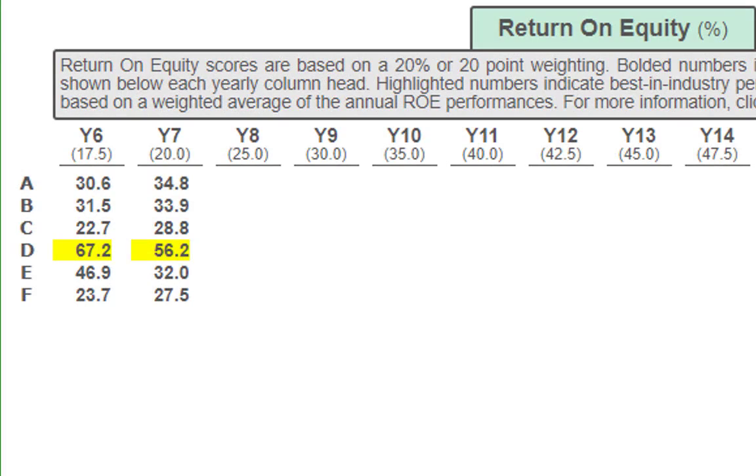Next, return on equity. Company D has 56.2, best in industry. Then again, everyone else is meeting expectation. So it seems to be everyone's on the right track. This is the first time within the simulation of any of my previous sections of this course that everyone has met expectations so early on. Normally, there's still a few that are not. So keep it up.